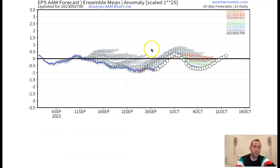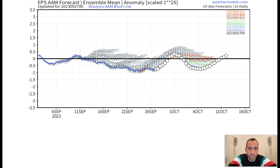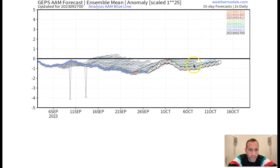This has been the issue overall. This is the angular momentum forecast. It continues to correct more negative. That's the European. Here's the Canadian's angular momentum forecast, again all staying negative.